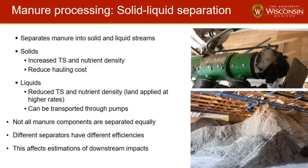So solid liquid separation is an interesting and promising technology, but we need to analyze how this really works. Not all manure constituents or components are separated equally. Different separators have different separation efficiency, probably what you tell in the report, Jeff. And this is very important for the quantification or estimation of downstream environmental impacts such as greenhouse gas or ammonia emissions, because they depend on these separation efficiencies.